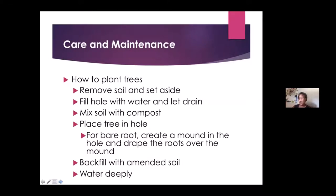Once you dig the hole and you've amended your soil, you're going to want to fill the hole with water and then wait for it to drain. Now, if you have clay soil, that's probably something you'd have to do the day before: fill it up with water, and then come back and plant the next day. I always find this to be an important step. And when you dig the hole, you're not really looking for smooth sides. If you do have smooth sides, you're going to want to score them.